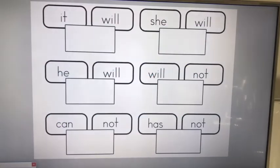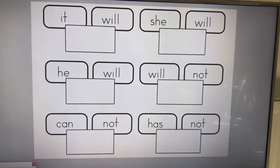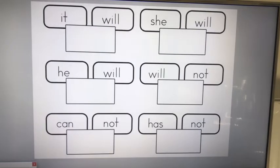So now we have another chance for you to have a go. I'm going to ask you to pause the video again in a moment and have a go at writing the contraction for each of these pairs of words. It will, she will, he will, will not, cannot, has not. Now remember what I said about shall not becoming shan't, and sometimes those letters change because there's one in here that might catch you out. Pause the video now and have a go.